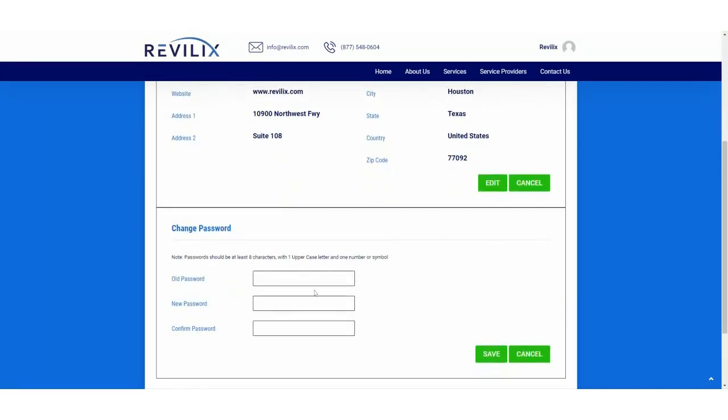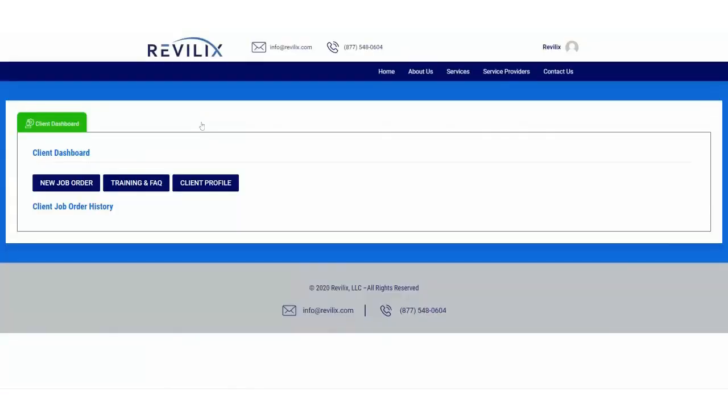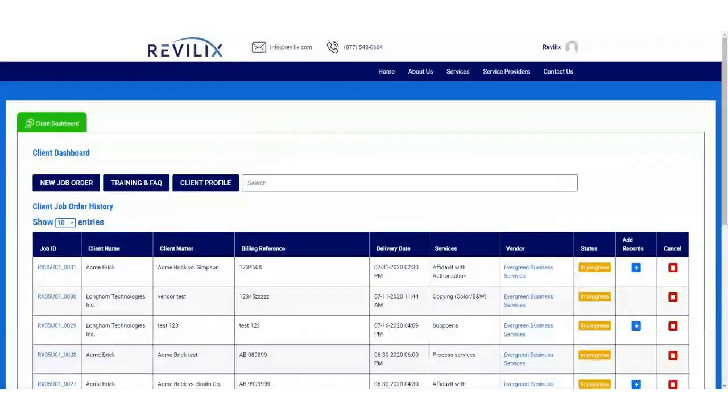If you do want to change your password, you can do that down here. Again, it's very similar to what you see in your personal and professional life, the other sites that you use. Old password, new password, confirm, ready, set, go. Super easy. So let's go back to the client dashboard. Now, let's jump into a new job order.